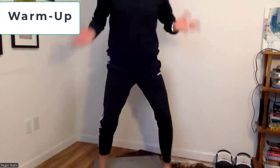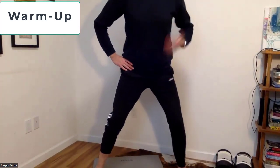So first let's just start. Again, I've got a wider base, my hands are on my hips. Let's shift your weight more into your left foot. Let me drop my camera down to show. So here, wide base, hands on hips. This is my left foot, and I'll turn around in a second.